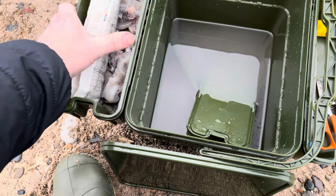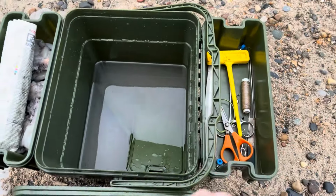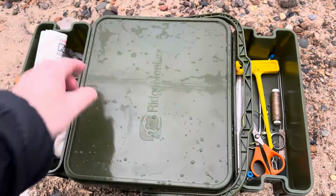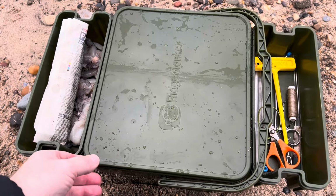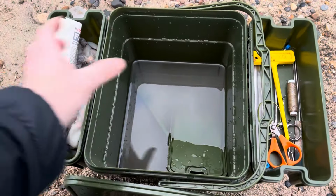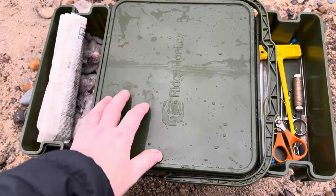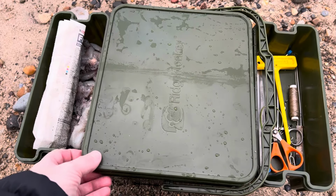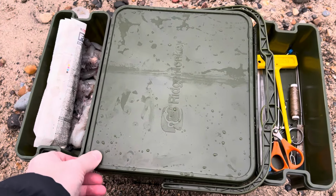Right, just can't get that back on with one hand. Yes, I can. So my tool's in there, bait in there, chopping board basically. But when I'm not using it, my cup of tea can sit on that. Then when I've finished, it can all go back in, and this lid seals quite good. So then all the stink will end up just being in the bucket, and it'll be nice and easy for cleaning out as well. So yeah, so far so good with that one.